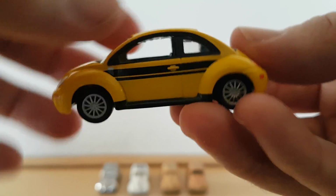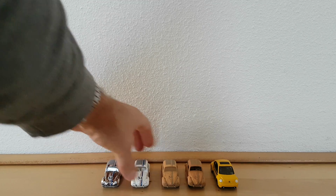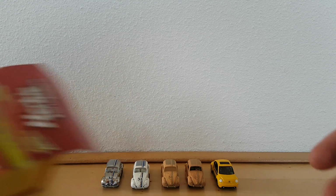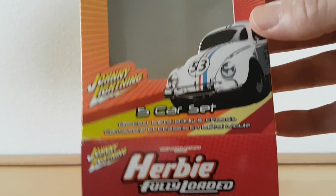So a great set. If you can see it for a good price, pick it up, because it's just a very nice set of cars in a nice box where I will keep them.